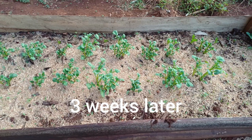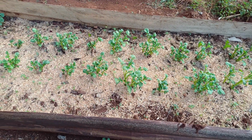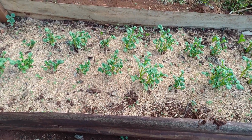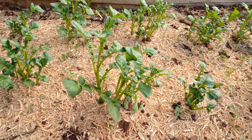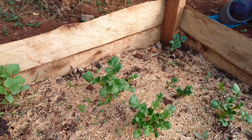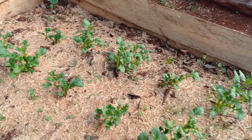We haven't had much rain in the last 7 days, but hopefully we are going to get some rain this week. Otherwise, we have to start watering the crops. Just loving how the potatoes have come up so well. Yeah, so let's see whether we get some rains this week so that we can continue seeing some growth on our potatoes.